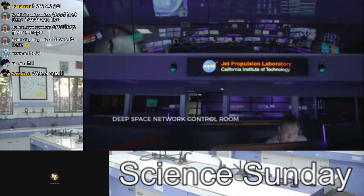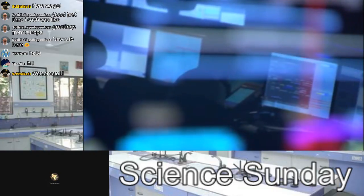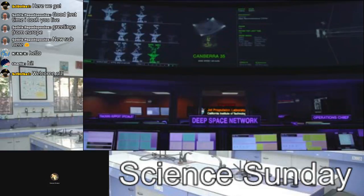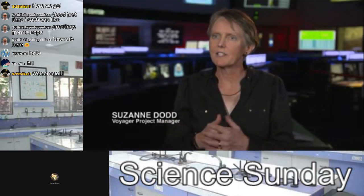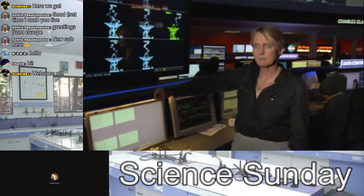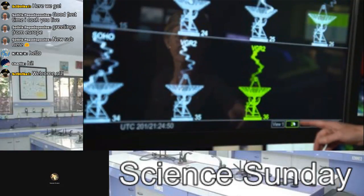The dark room is the center of the universe. It's where we communicate with the deepest spacecraft we have out. We still communicate with the Voyagers. They send us signals every day. You can see Voyager 2 is being tracked both by Antenna 35 and Antenna 36.